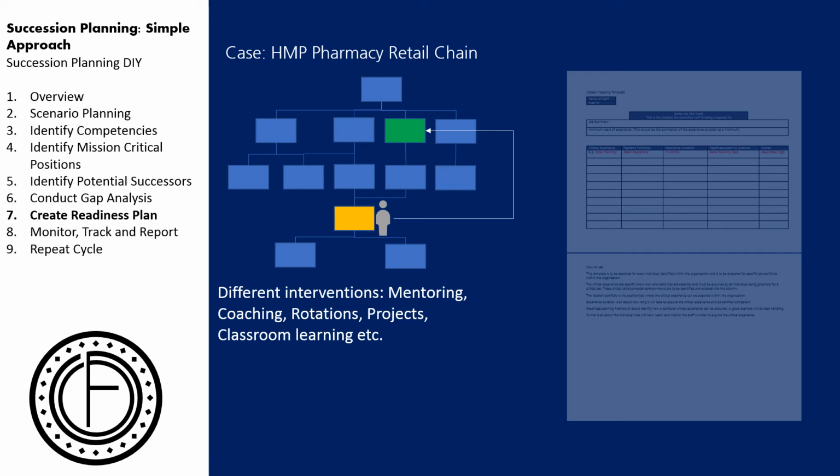But when it comes to the readiness plan, there are different interventions that you can think of in respect to the areas of focus, where the gaps are and how you want to go about closing them. Different interventions like mentoring, getting someone who is proficient in that area to mentor those individuals, coaching, rotation, working on projects, classroom learning, etc. Now, there's a template designed for this purpose to help you properly plot the kind of intervention you would need to consider for the purpose of closing a particular gap within the organization.